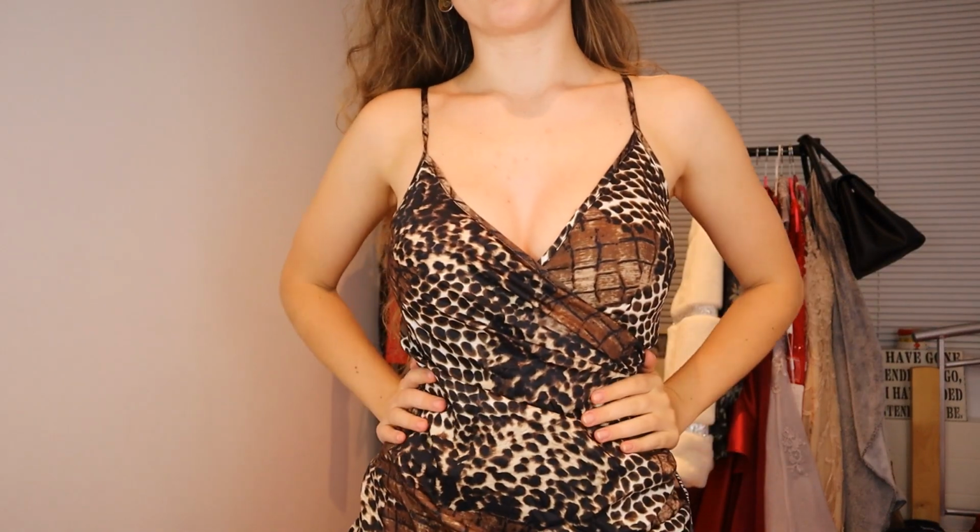So I'll go throw it on. So this is how this one fits, and I love it. It just fits amazing. It's not stretchy, but as soon as I did that zip up at the back, I could feel it hug every curve, and I just love it. It really hugs me tight to my waist.